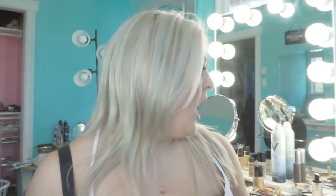But it clearly does just give a beautiful finish, and hopefully they'll come out with a bigger shade range. I'm not 100% sure what the shade range is like for deeper skin tones, but I'm willing to bet it's not amazing because usually if a brand doesn't go super fair, they also don't go super dark.